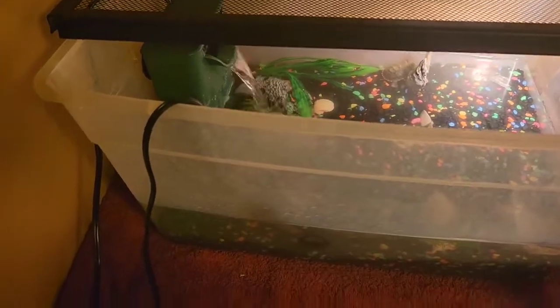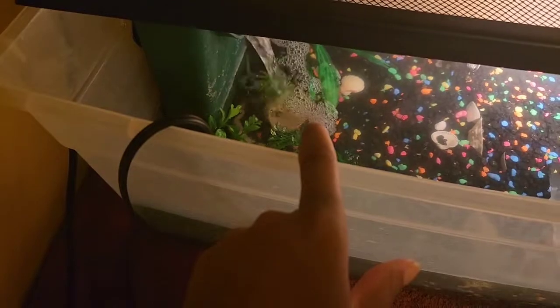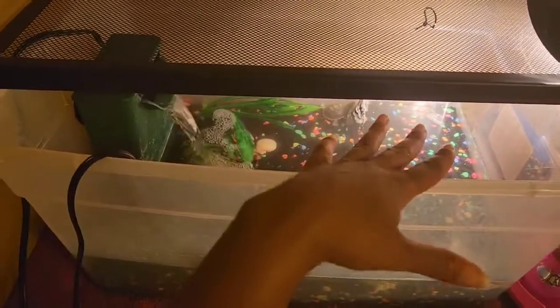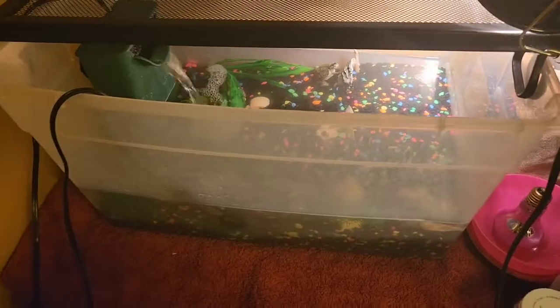With that being said, I'm still trying to figure out how to get the filter to stop making these bubbles, because sometimes it gets really bad and it'll be bubbles all across. Why would you want your bubbles? Because then you can't see.